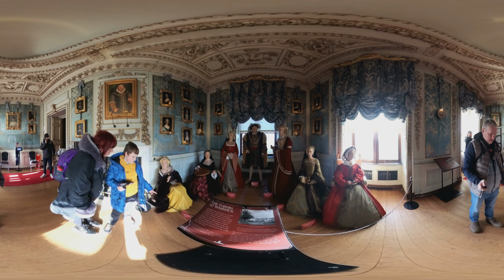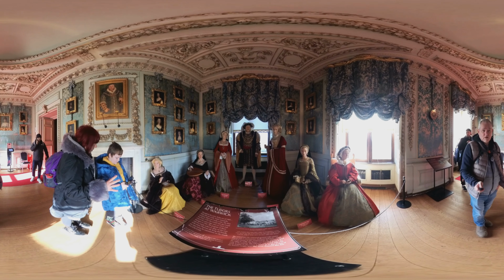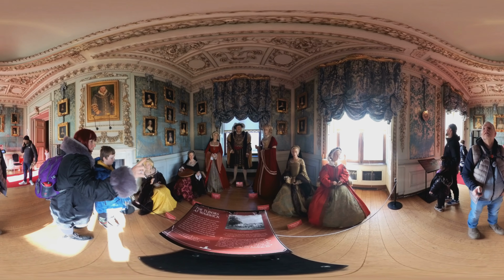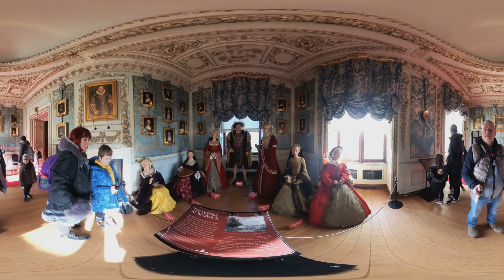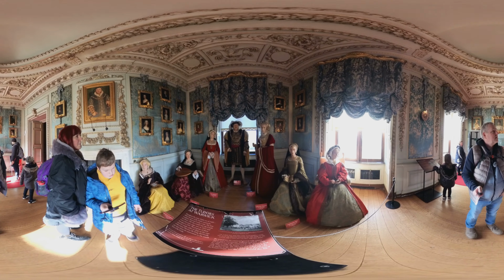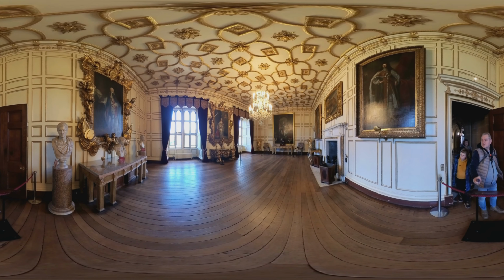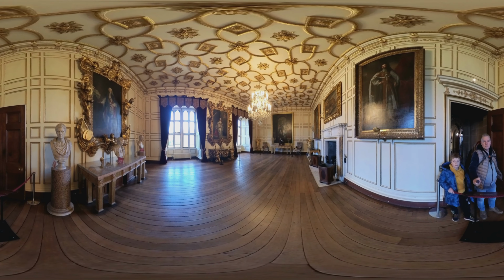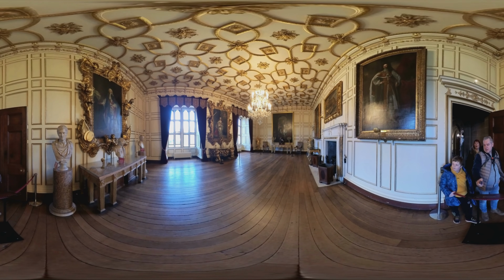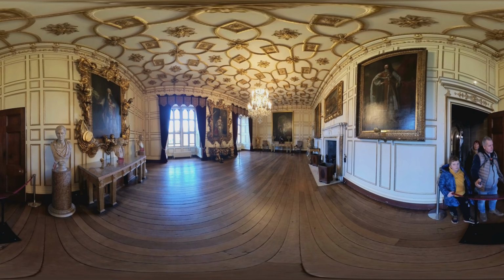Here's the final room for the Great Halls. It finishes with the Tudors. Good old Henry over the background with some of his unfortunate females. Yeah, there's a lot of detail in this place, and the pictures are magnificent. So this is the state dining room. So Queen Anne would have had meals in here, and apparently so had Queen Elizabeth once upon a time.